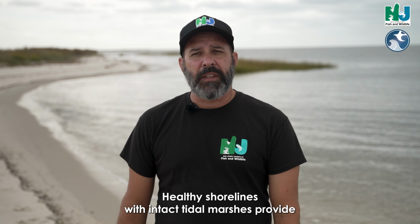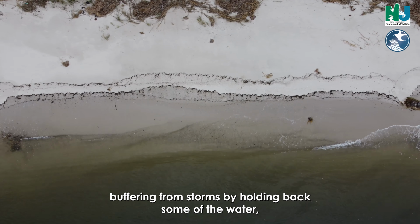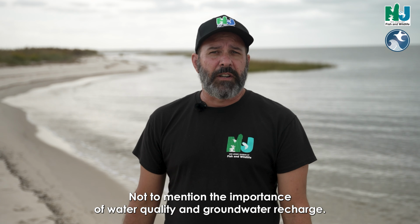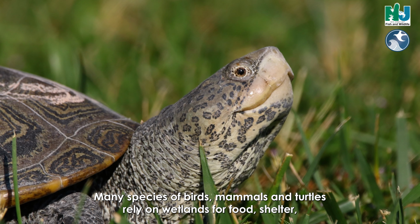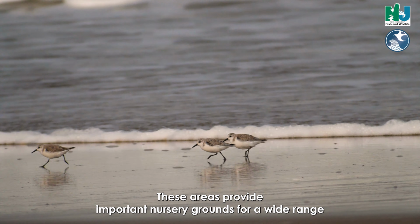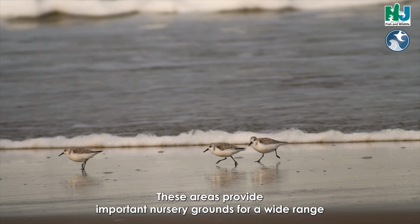Healthy shorelines with intact tidal marshes provide buffering from storms by holding back some of the water and slowing the rate of water that enters streams and rivers, not to mention the importance of water quality and groundwater recharge. Many species of birds, mammals, and turtles rely on wetlands for food, shelter, and nesting habitats. These areas provide important nursery grounds for a wide range of species of fish and invertebrates, both aquatic and terrestrial.